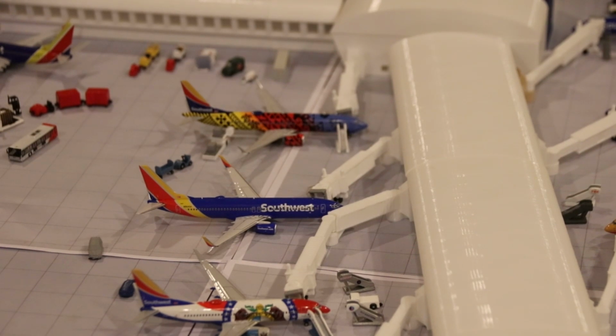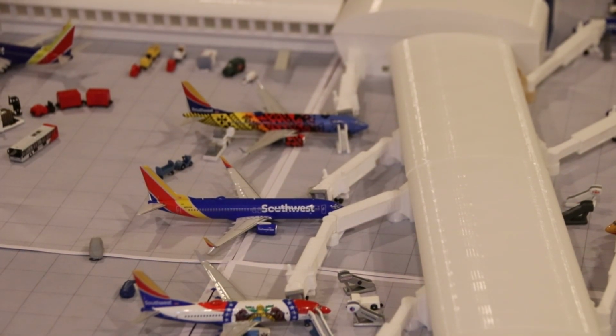And up next, we have a Southwest Airlines Boeing 737-800 and the Heart 2 emblem, or Heart 2 Special livery, if you will. This aircraft is getting its final arrangements for the proposed flight out to Dallas Love Field.